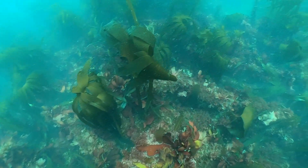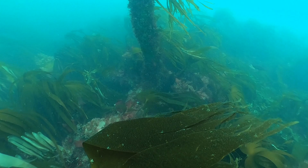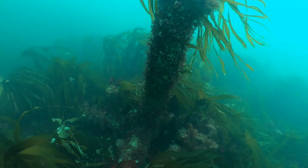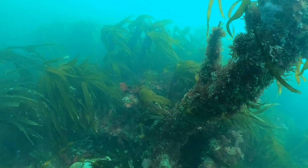The wreckage continues and eventually ends with a large post sticking up. This is actually the stem of the stern. The rudder now rests beside it on the floor, partially hidden in the dense kelp.